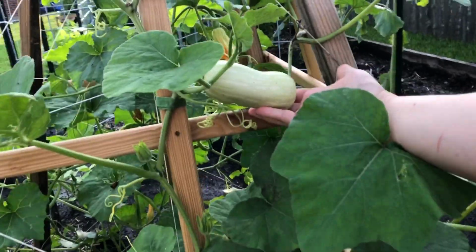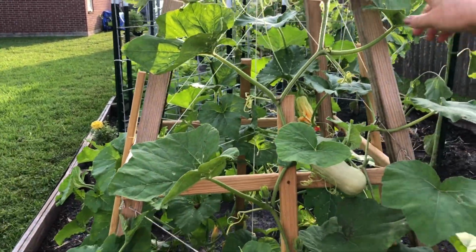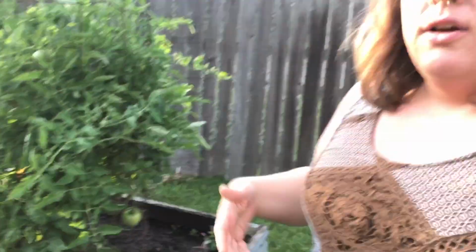And our butternut squash is doing really good, so we're excited about that. Like I've said before, this is our first time, and there's several on here, and this thing just keeps going and going. It's amazing. So that's really all that I have this week for the garden tour.